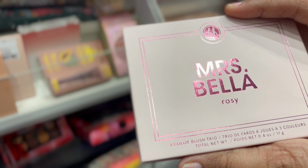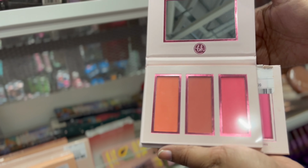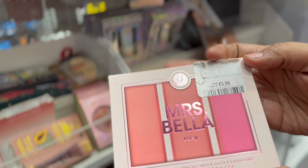Rosy colors. Rosy. Okay. Wow. This is beautiful. Yeah, I love it. How much is the cost? The cost is only 5.99. 6 pounds.